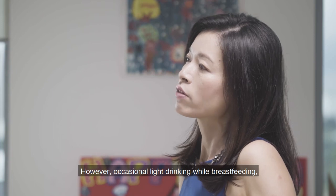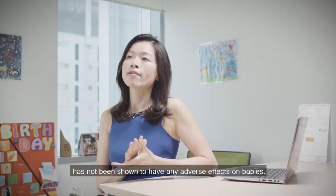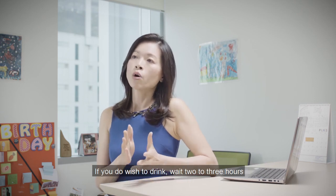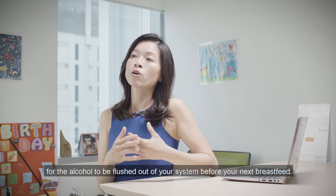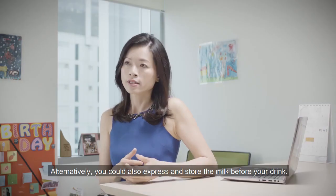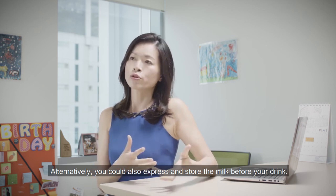However, occasional light drinking while breastfeeding has not been shown to have any adverse effects on babies. If you do wish to drink, wait 2 to 3 hours for the alcohol to be flushed out of your system before your next breastfeed. Alternatively, you could also express and store the milk before you drink.